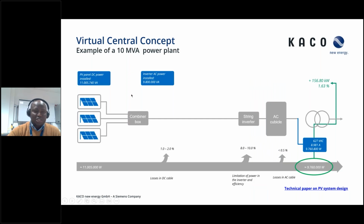So this is how it looks like. You gather the strings via combiner box. You go with just 2 cables at 1,500 volt to the string inverters, which are installed closer to the transformer station. With this, you are able to push more AC power to the transformer.